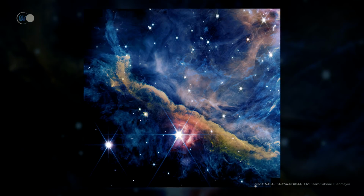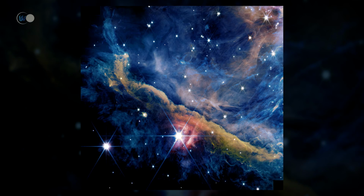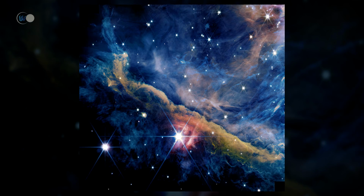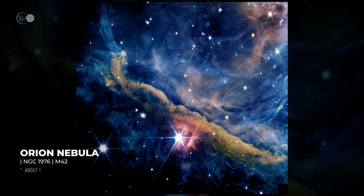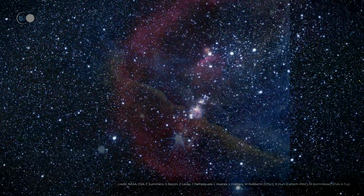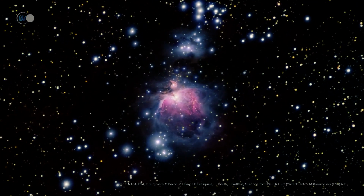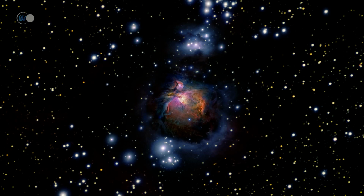In this image, taken on September 12, 2022, you can see the Orion Nebula, the closest nebula to us at around 1,350 light-years from Earth. Once again, this region had already been photographed by Hubble, but James Webb's photo revealed new details.